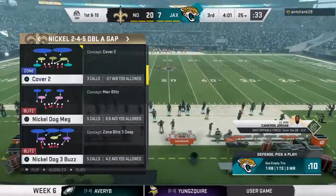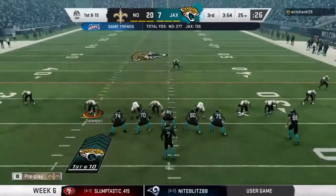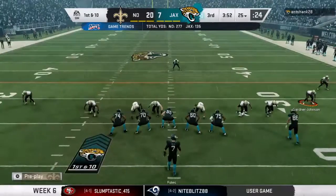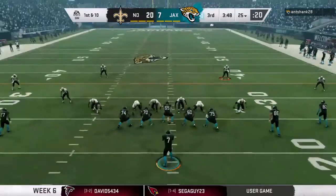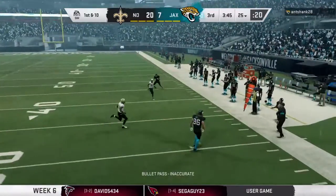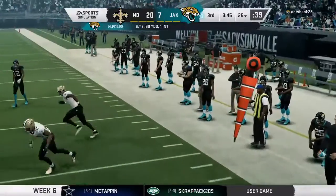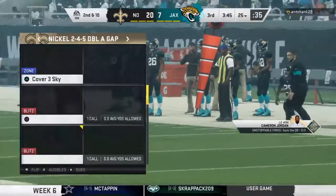First and 10 at the 25-yard line. They'll look to throw now on first down. And his throw is incomplete. That pass just a little bit off. It looked like maybe he tried to force it in there.